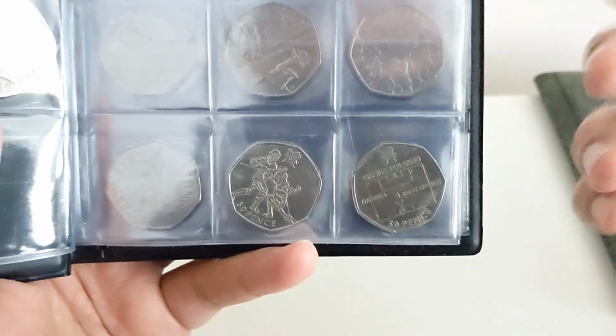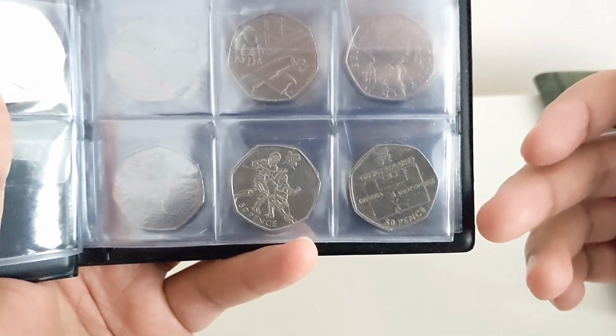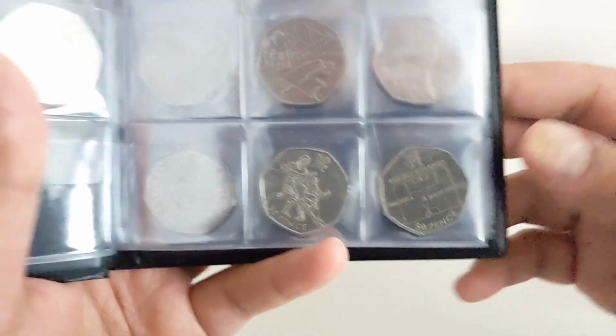I wasn't meant to get 50p coins that day. I was after 10p coins from the bank and she didn't have any left. So I said, okay, could I have 50p coins? She gave me a bag of 50p's and I got this one inside, so I got extremely lucky that day. But yeah, I'll take anything I can get today.